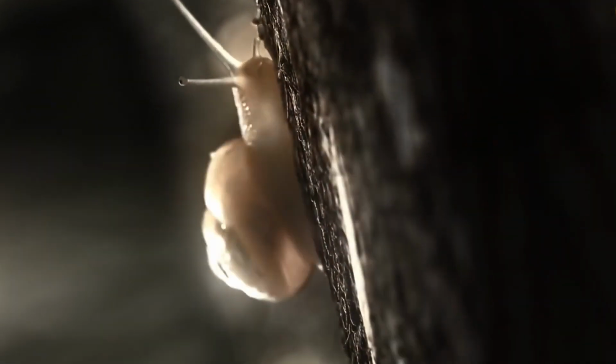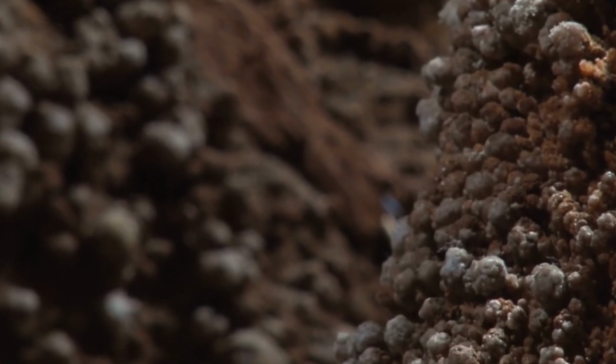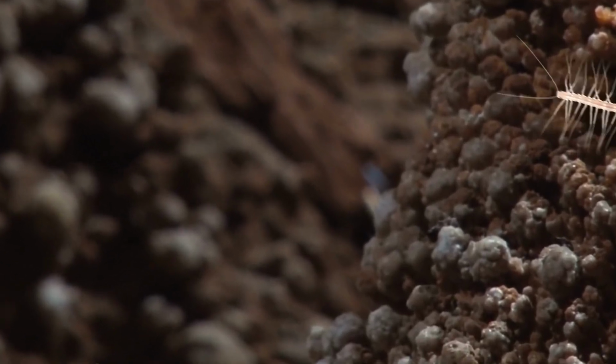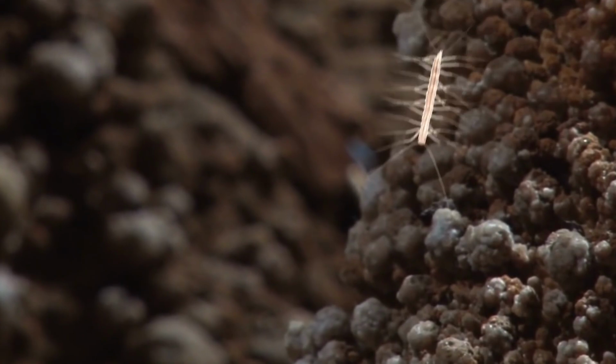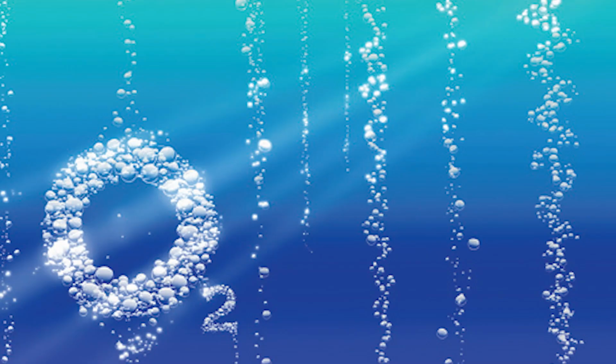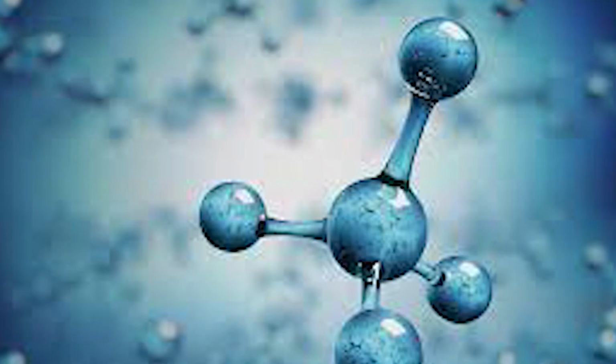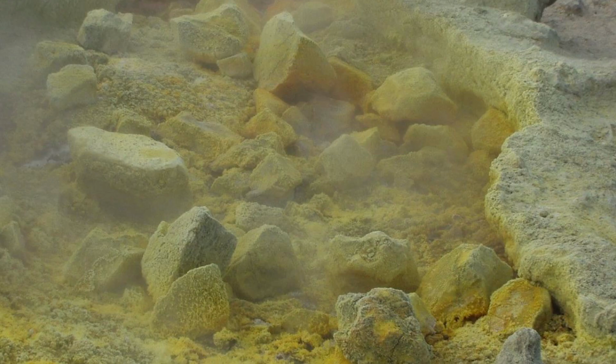These larger predators, such as spiders, snails, leeches, shrimp, centipedes, and water scorpions, are part of an odd trophic chain that also includes little insects, pseudoscorpions, and other invertebrates like isopods, springtails, and woodlice. Reduced oxygen levels and elevated levels of carbon dioxide, methane, and hydrogen sulfide are present.